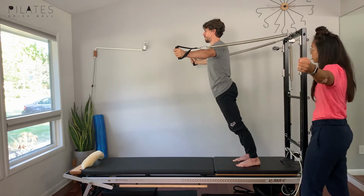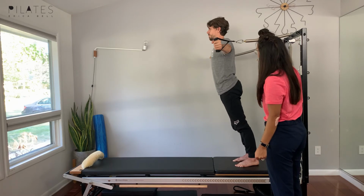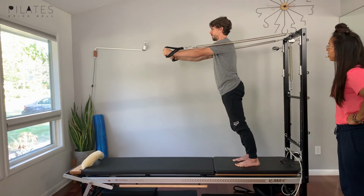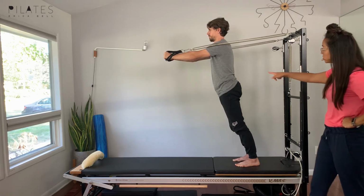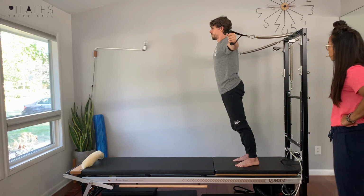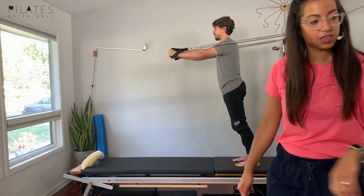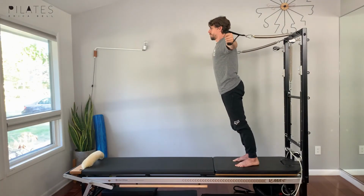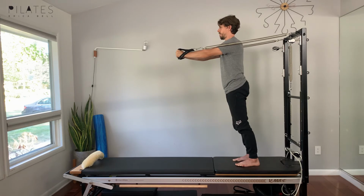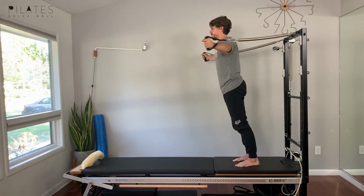Inhale, open the arms as wide as you can go without arching your back or losing your body position. Exhale to pull the arms back together. Again. But don't let your body move. So keep your body right here. You want to stay in that leaned forward plank. Inhale, open. Exhale, close. Very good. Inhale, open nice and wide. And then exhale, close. That's it. You want to use your chest to bring your arms together.